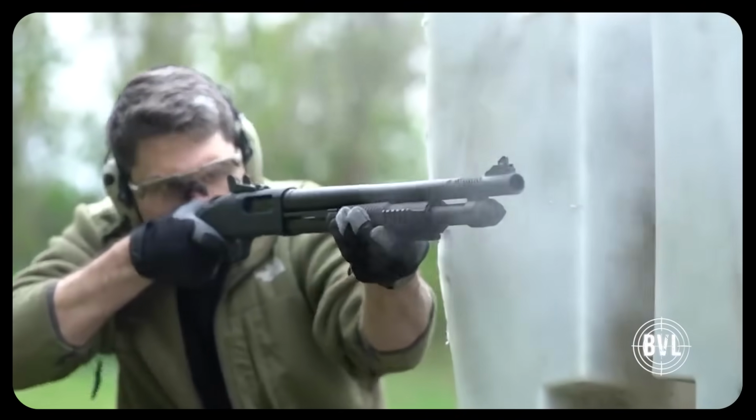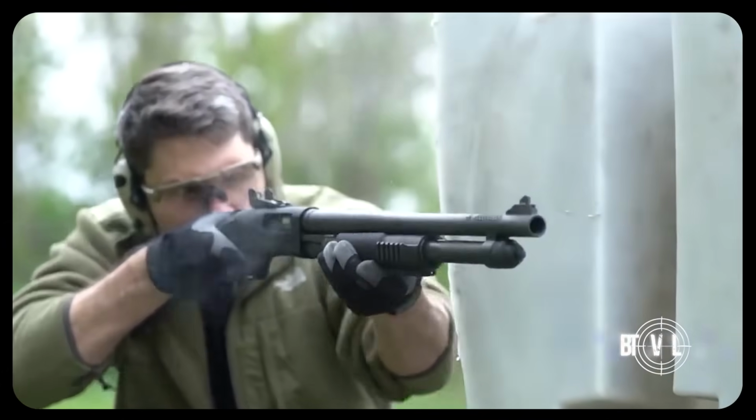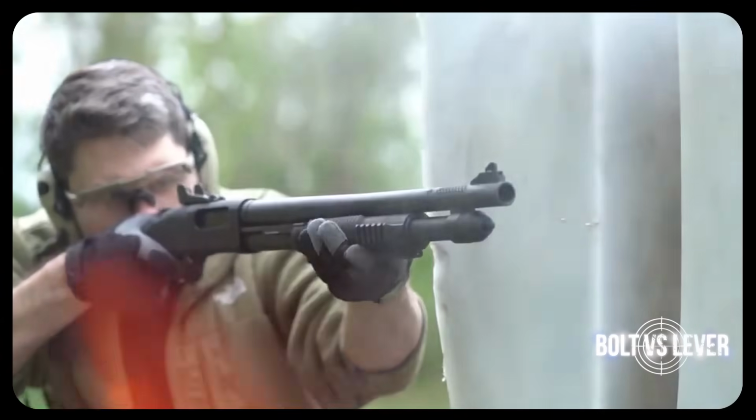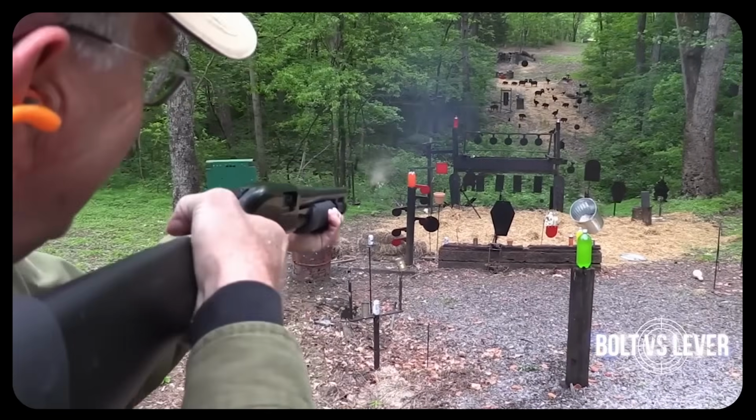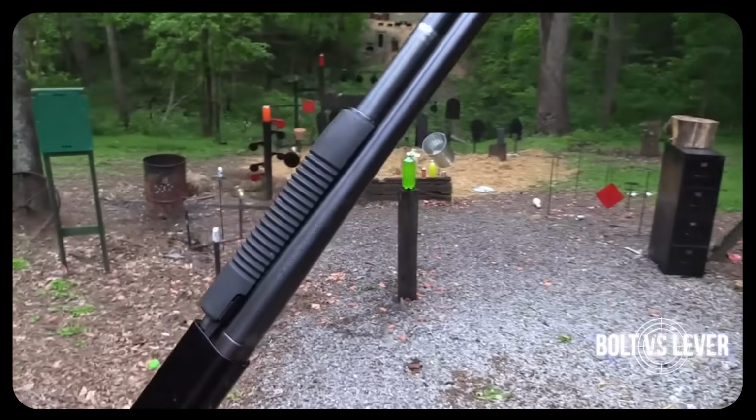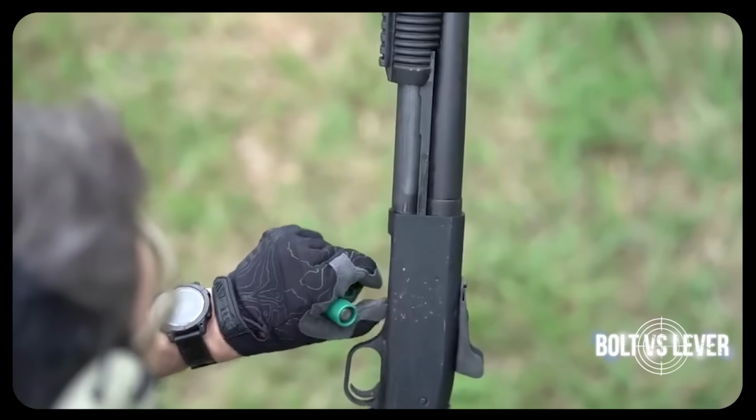In a static home defense role, the 590A1 shines. On foot, it's dead weight. I'd rather have a Chiappa M6 22-410 and a set of caliber inserts. The M6 runs $600, but a plain H&R single shot can be found used for $150.